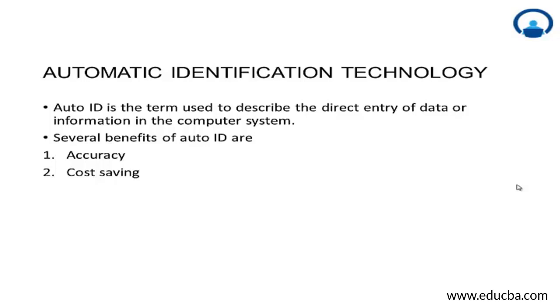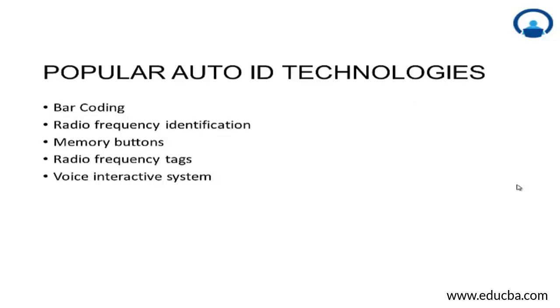Some of the popular auto ID technologies that are commonly used in logistics are, number one, barcoding. Barcodes are used for identification, handling, retrieval, and storage of goods in warehouses and stores. It is the most popular identification technology in many applications. Individual inventory items, cartons, or unitized packages are affixed with a barcode that can be read by a barcode scanner attached to an online computer system. Barcode is assigned to a particular inventory item to show its identity during storage, retrieval, and dispatch.